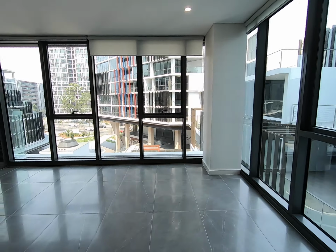The living room is big, filled with sunlight, and it has access to the big balcony. In the balcony you can see this is the community gardens. Plenty of storage space.